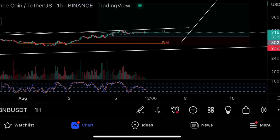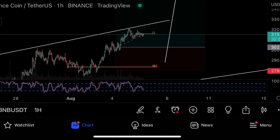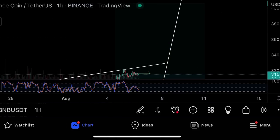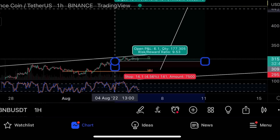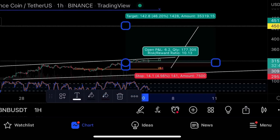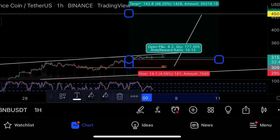So I would be buying spot of BNB. I'll actually add more, and I would take this long on BNB at this support. Stop loss, this is the long that I would take on BNB. 10 risk to reward ratio trade, 460% with 10x leverage. That's the long that I would take on BNB.